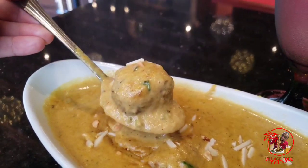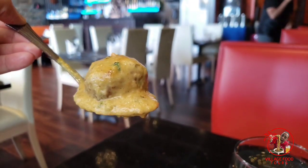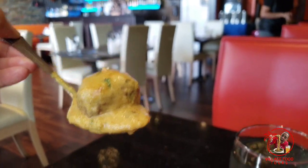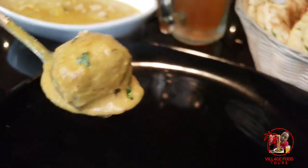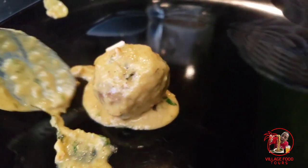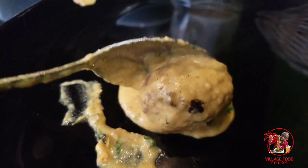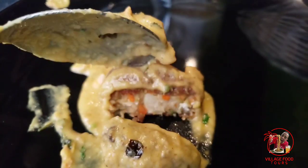I was really pleasantly surprised. It almost comes across the same texture as meatballs, but there's no meat in it. So that's another thing about Indian cuisine, there are a lot of vegetarians. So if you're vegan, if you're vegetarian, they can accommodate all those dishes. Like I said, some of the dishes have the dairy in it, but they can omit it, and you can do the ones without dairy. So you can be completely vegan, no meat.